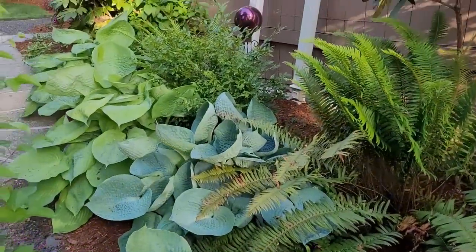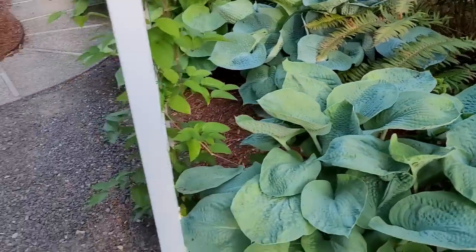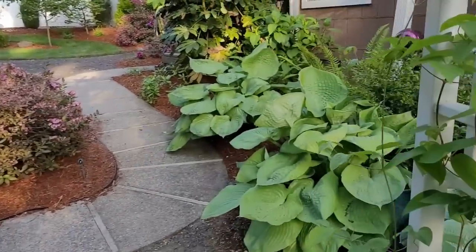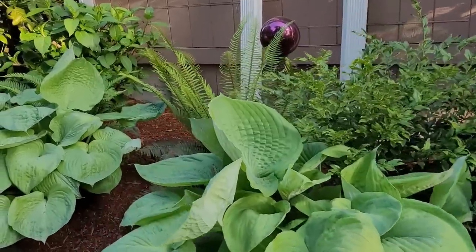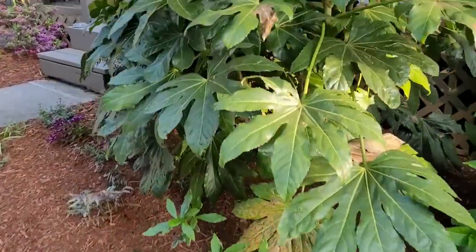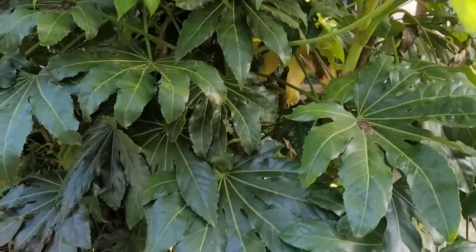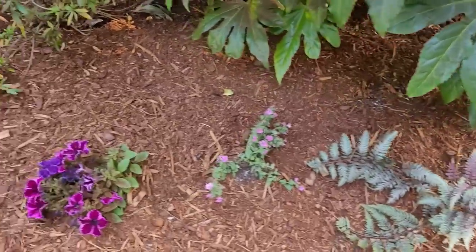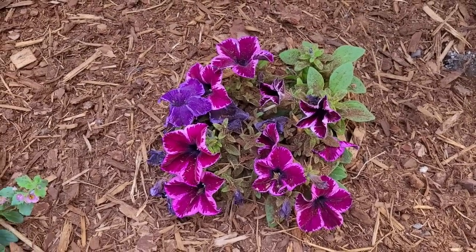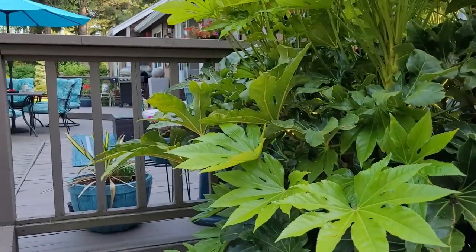I'll show you the hostas here that just get huge during the summer. Beautiful clematis, which I cut way back, climbing back up the trellis. Huge fatsia right here. Lots of new growth. I always plant annuals in this little spot here, but check out this petunia. Isn't that pretty? All kinds of goodies to show you, and that's just the beginning of the backyard.